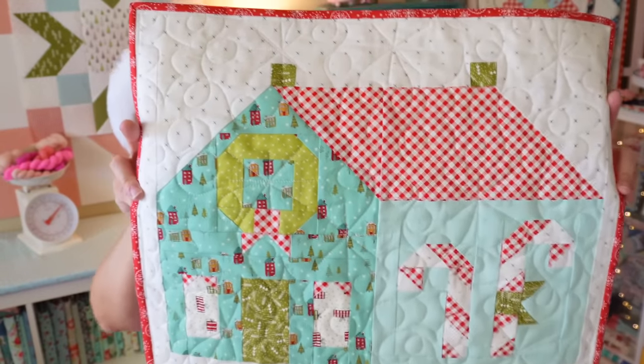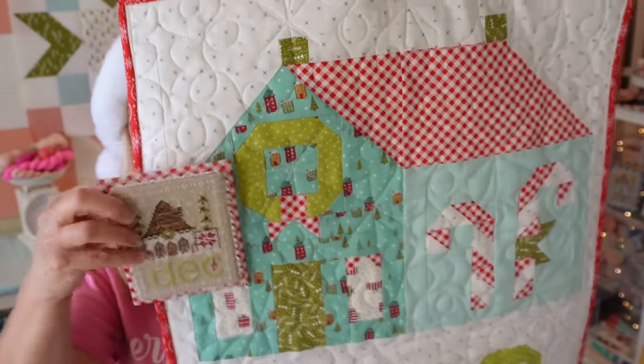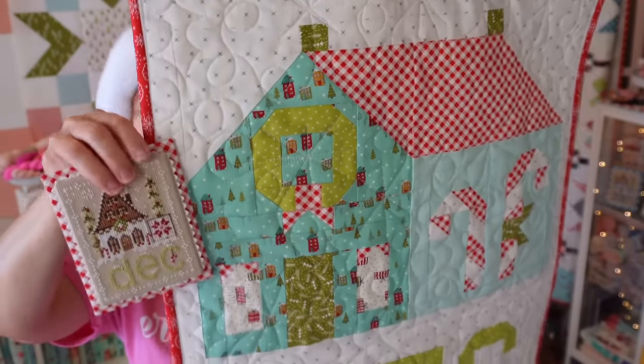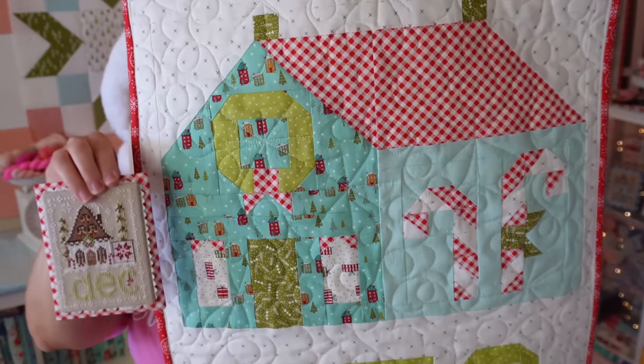But here is our December quilty house. Let's see if we can hold up the Stitchy house next to it. This is always a trick. So here's the quilty house and the Stitchy house together.